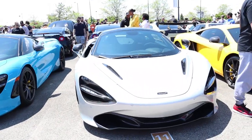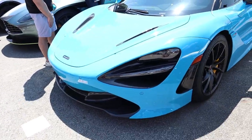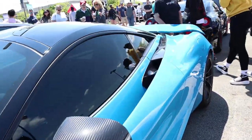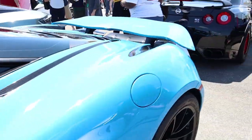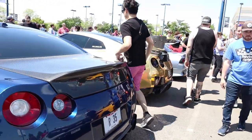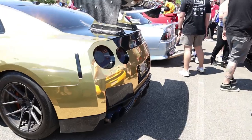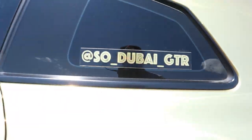Alright, guys, we got a couple 720 S's here. One in silver and one in this really neat blue color, kind of similar to the Aventador SV of earlier. Lots of carbon fiber down these side areas. And we got a row of GTRs right here. This one is in a gold wrap, big wing on the back. It definitely looks like something you'd see in Dubai.